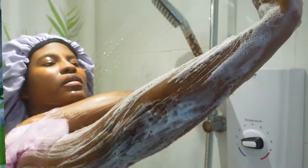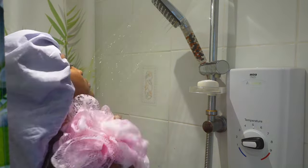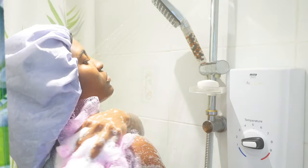I went in with Old Faithful Dove body wash. This one is a hydrating body wash. It smells so good.